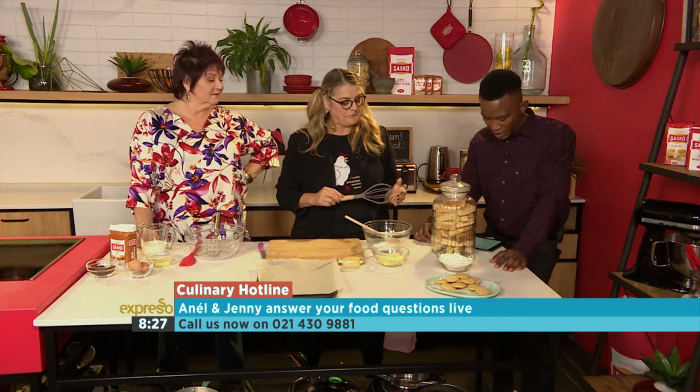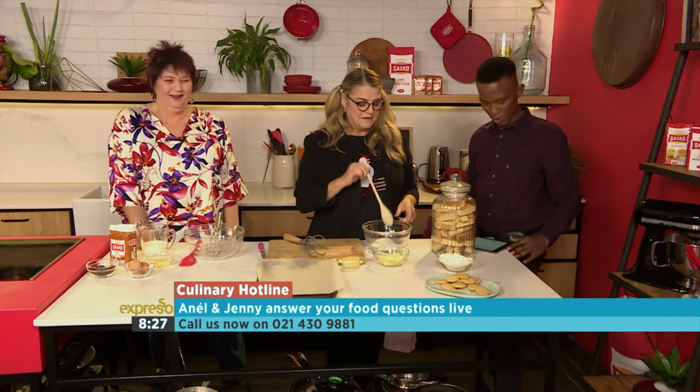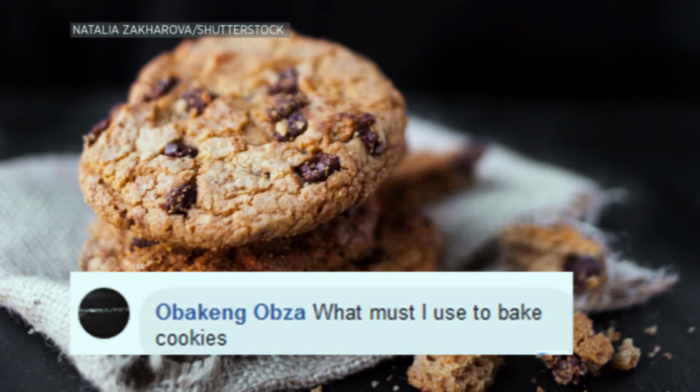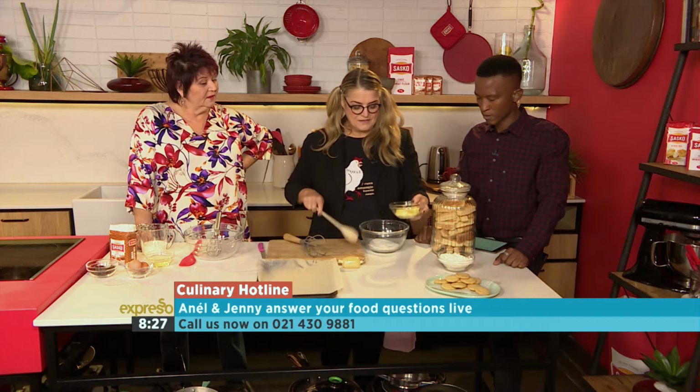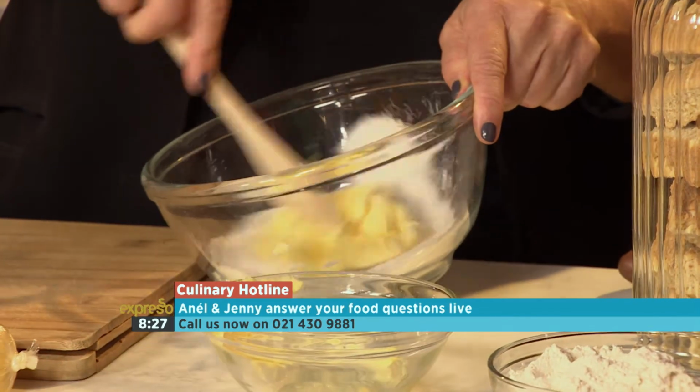Oba Gang asked, "What must I use to bake cookies?" Very general question. Three ingredients: sugar, butter at room temperature, and flour. So all you do is you first cream this. It usually takes a while. While you do that, what is the whole thing about ingredients being at room temperature when you bake?